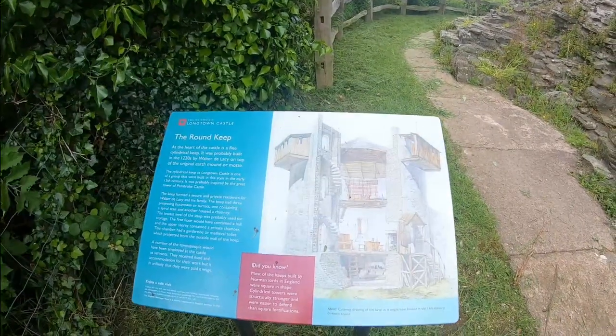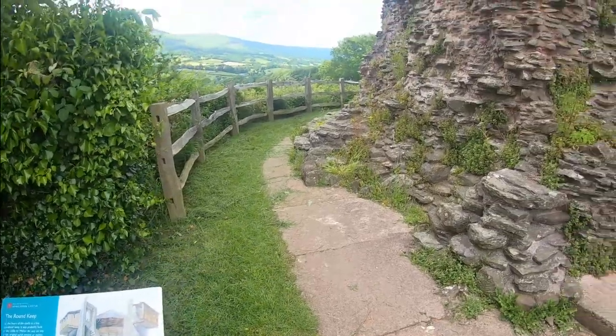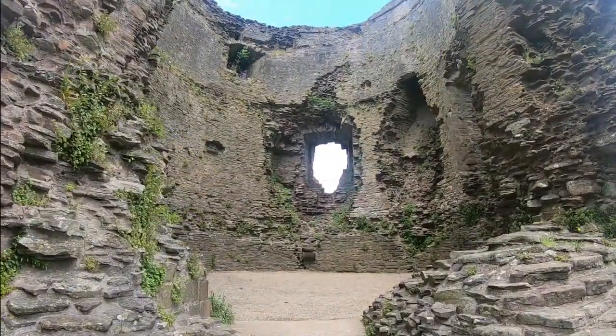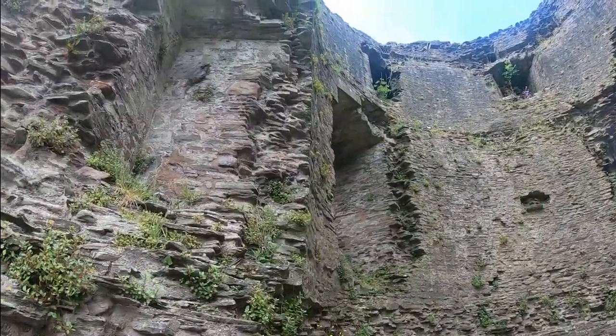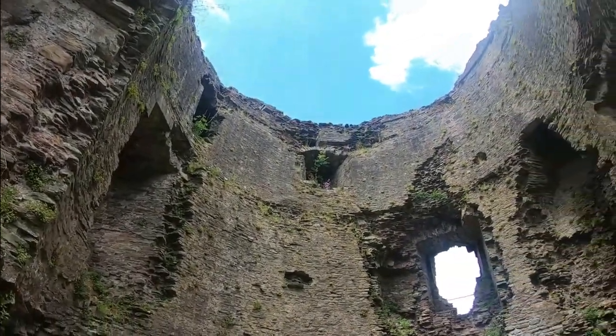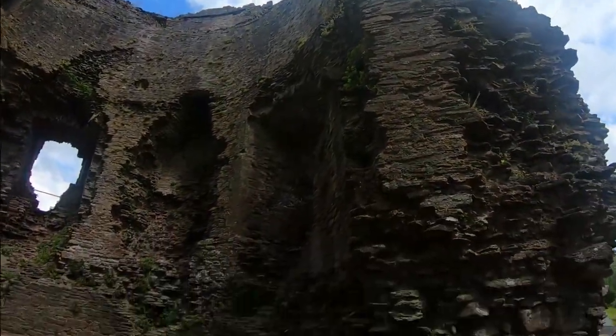It provided living accommodation in times of peace and a last line of defence in times of war. Although it's ruinous, what can be seen when looking up is that it had two stories above a basement. The basement at the bottom of the structure was used for storage, and the tower was constructed of rubble with cut ashlar stone around the door and windows.